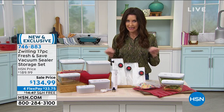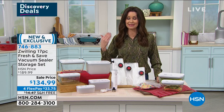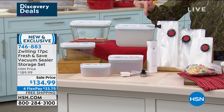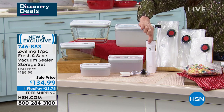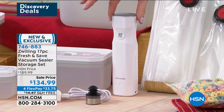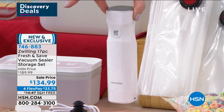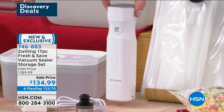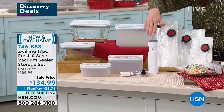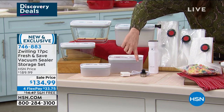This is your brand new, first time you're seeing it from Zwilling. And yes, that is the Zwilling Henckels, the one that make the $300 knives, that have been making knives for over 300 years. It's brand new, it's exclusive, and they have taken the power of a big, heavy, hefty, bulky countertop vacuum seal and put it in this handheld rechargeable device. I know it looks like a pepper grinder. What you're getting today, only here, you're saving $55, and you're not spending that $250 for one of those big bulky appliances. You're getting the recharging cable.